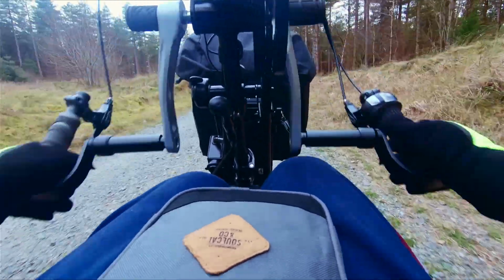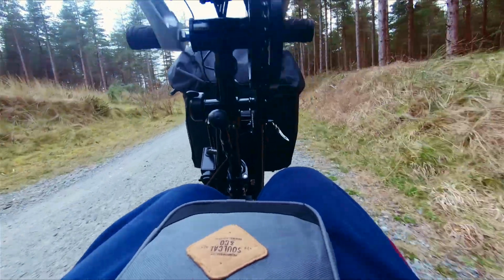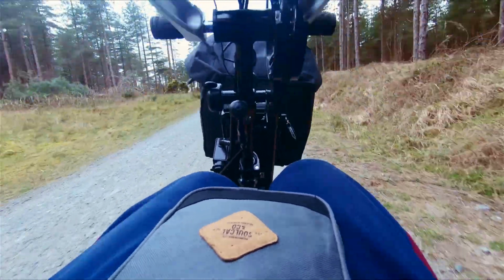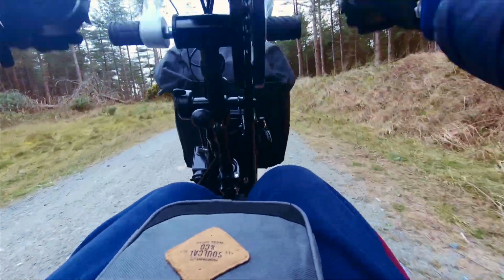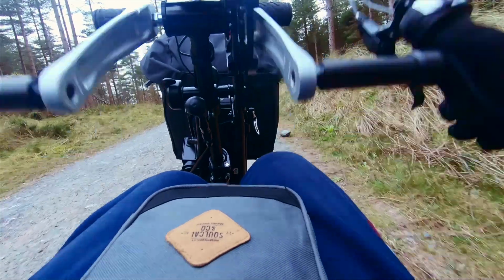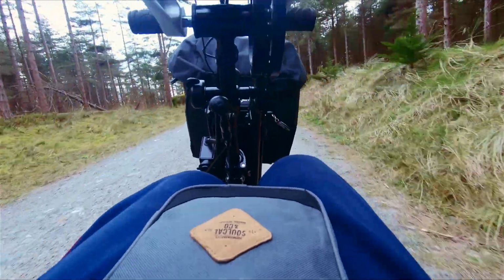Sayonara, sucker! So this is maximum speed now. We're going 16 kilometers an hour, but up a hill. So it does go a little bit slower up hills than it does down, but it's not too bad.